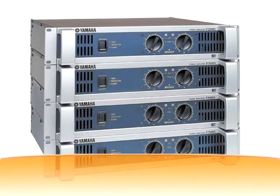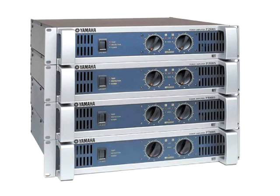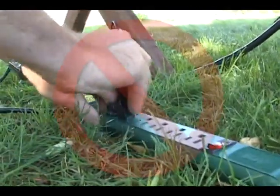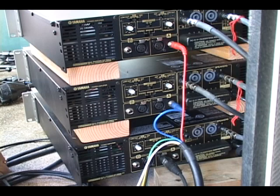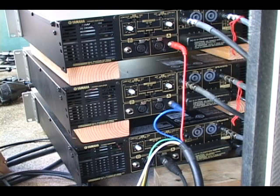Amplifiers don't produce power. They convert power from an AC outlet. High-powered amplifiers can draw large amounts of AC power, so be sure to use heavy cabling and avoid power strips, as these will limit the amount of current available to the amplifier. Make sure amplifiers don't overheat, and that they have plenty of ventilation. Remember, heat is enemy number one for power amplifiers.